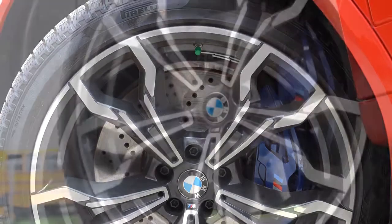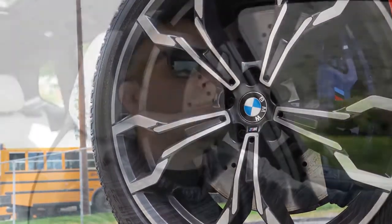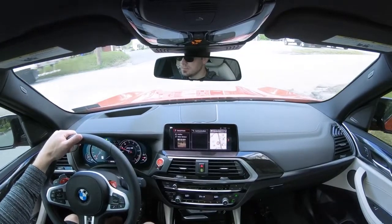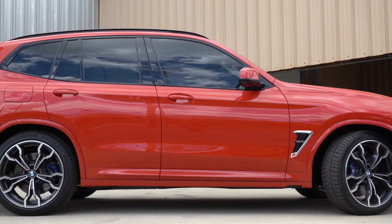And of course, with that, cross-drilled rotors, blue-painted calipers. As far as the braking feel goes, it's absolutely brilliant. There is no brake pedal delay whatsoever in this thing, so it instantly brings you to a stop in the X3 M. Gotta love that.